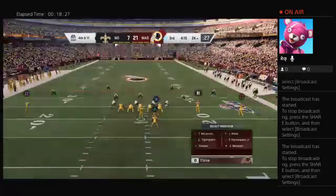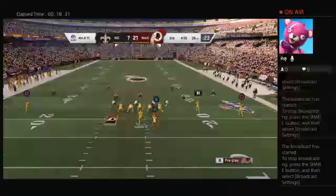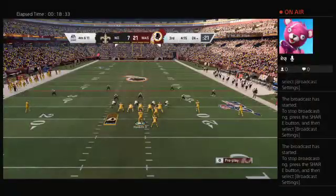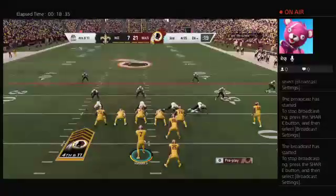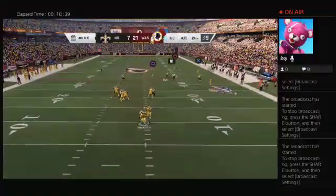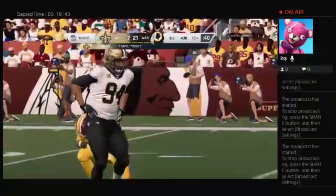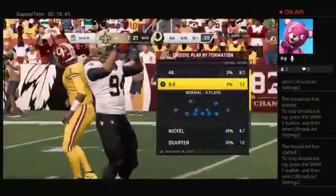Now let's see. Yeah, the offense still out there. They elect to go on 4th and 11. Here we go on 4th down. Haskins. And a big loss here as he's taken down. Cameron Jordan wreaking havoc with a sack.